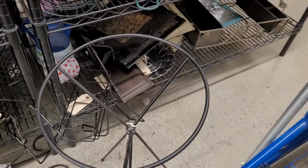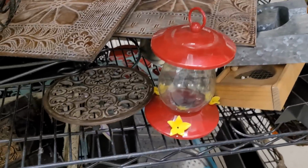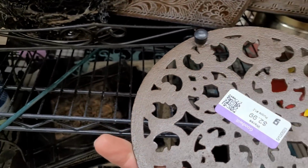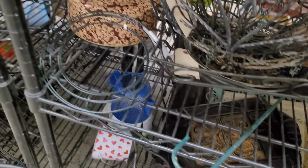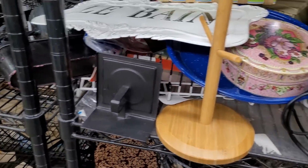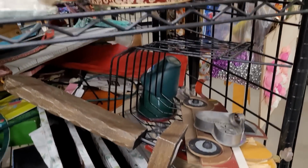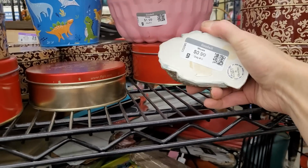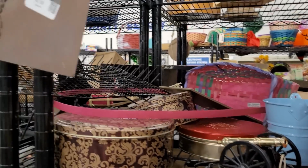I'm not really sure what that is. This end part has all the miscellaneous bits here. Miscellaneous metals, colored metals and tins. This is another trivet, not ever so old, that one. Just made to look old. Tins, more racks. The little seal figurine here, 99 cents. Again, like that panda, not very good quality and a bit chipped. So we're going to leave that.